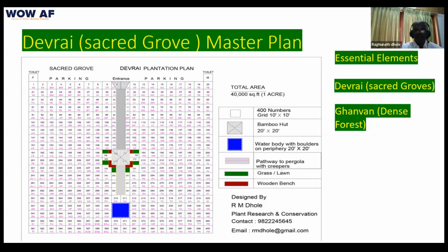We know that there is a Japanese machine that measures the aura. We find more aura is observed in sacred groves because people can come for meditation, for any small work. This way they can earn money and they can conserve this sacred grove, because maintenance is required. So in this way, this can also be conserved.